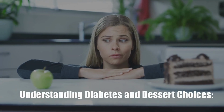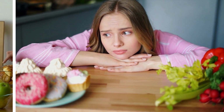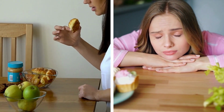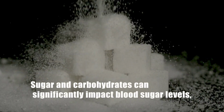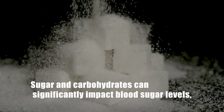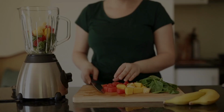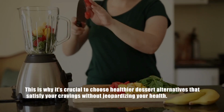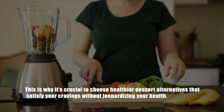Understanding diabetes and dessert choices. Living with diabetes means being mindful of what you eat, especially when it comes to desserts. Sugar and carbohydrates can significantly impact blood sugar levels, leading to spikes that can be harmful. This is why it's crucial to choose healthier dessert alternatives that satisfy your cravings without jeopardizing your health.